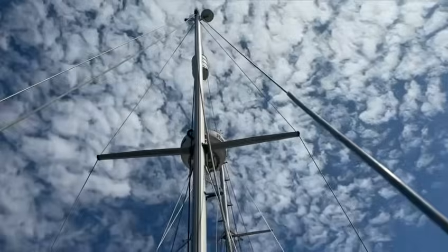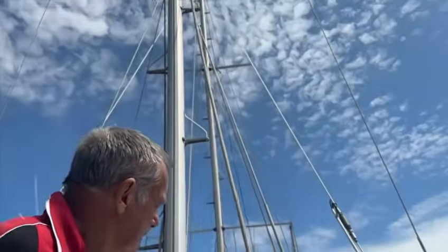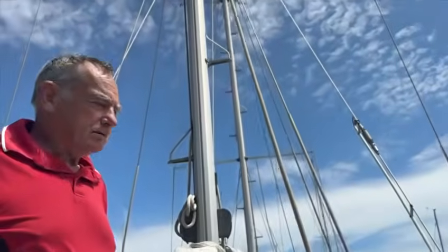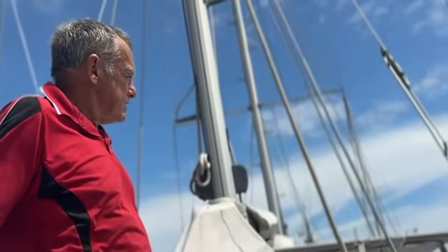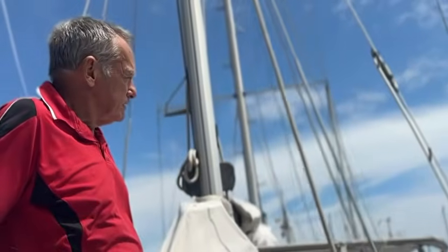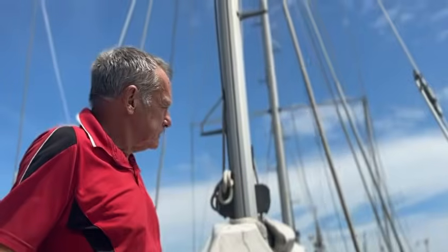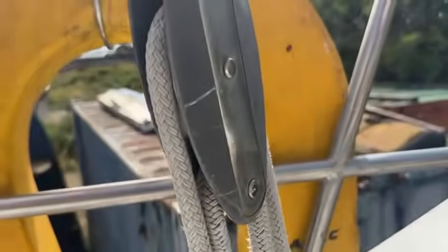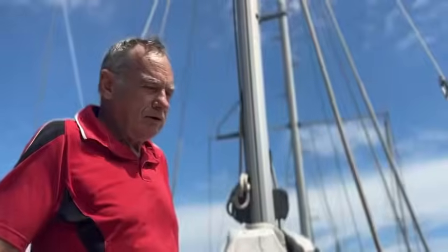All in all, we've got a really strong rig, because you could lose one or two of these stays and nothing much would happen. There's 3-4 stays, there's even a jumper stay on the main mast, twin back stays, running back stays on the mizzen. Very, very robust.